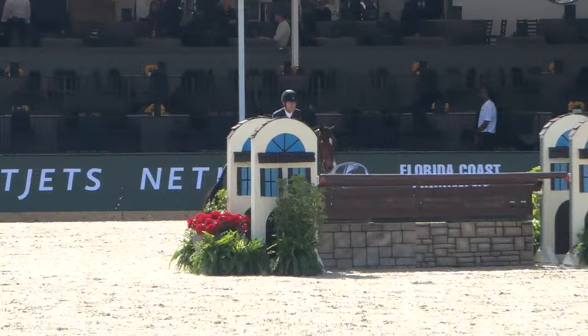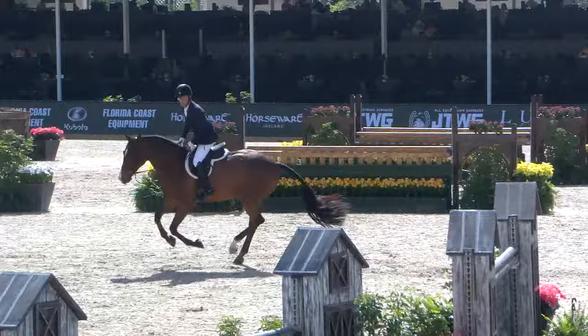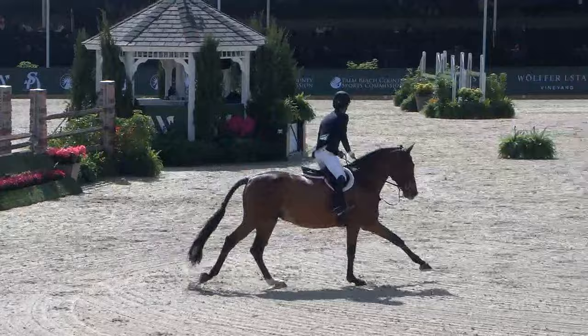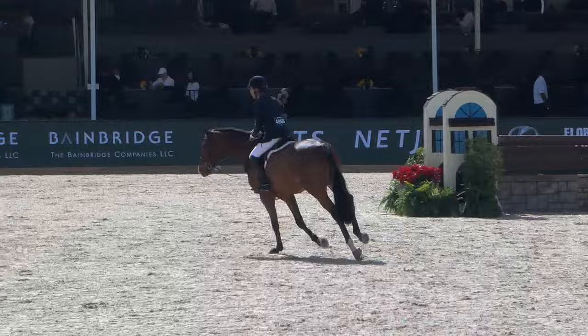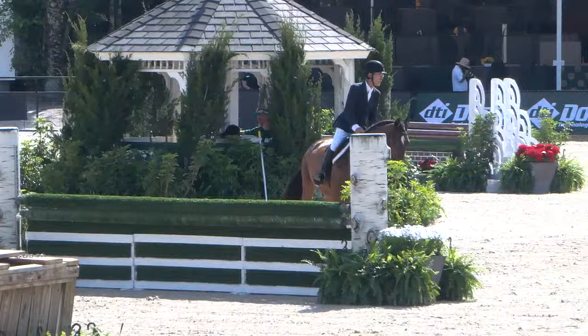Beautiful jump there. I love seeing how he just kept a little bit left of center there to that two stride. Yeah. So that he could manage that right hand turn. Yeah. That was a little bit of a riding lesson. Yep. Very sharp turn. The horse jumps that beautifully. I don't know. This is looking pretty good. Yep. So smooth.